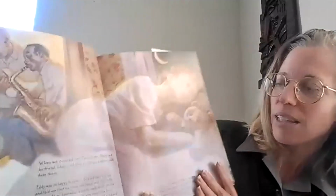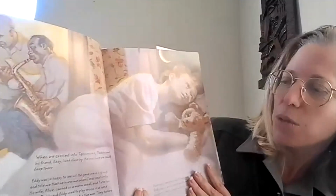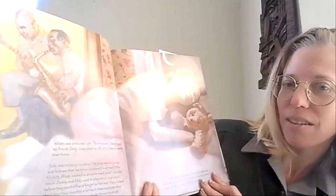When we crossed into Tennessee, Daddy said his friend Eddie lived close by. He was sure we could sleep there. Eddie was so happy to see us. That night, I went to sleep to the sound of Daddy and Eddie playing music together.